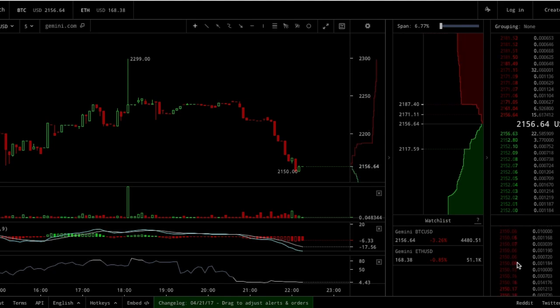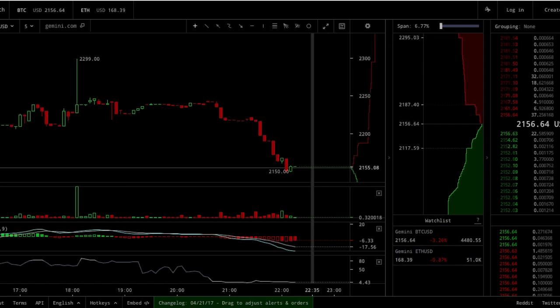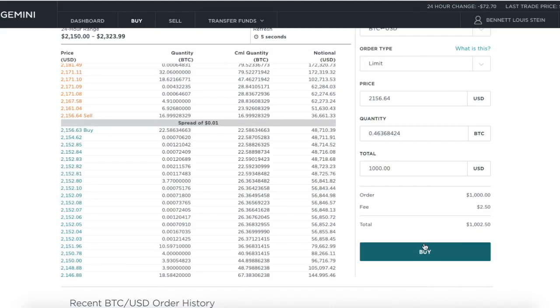We can see that the order history that I'm quickly scrolling through was quite bearish, and then it turned quite bullish, and then bearish again, and now it might be turning bullish again. So I'm thinking about buying this market at the 2156.64, and I would just have to push it here, and I'd be getting 0.46 Bitcoin. Meaning that if Bitcoin went up 100 bucks, I would make 46.3 of those dollars.